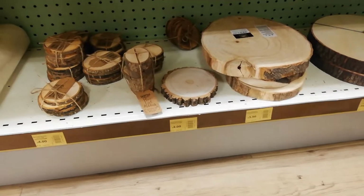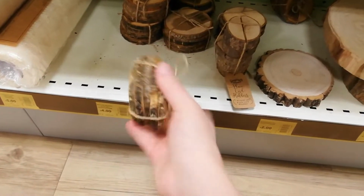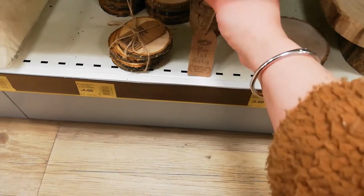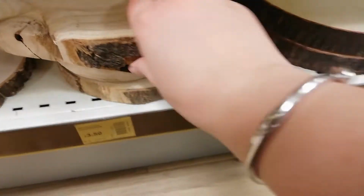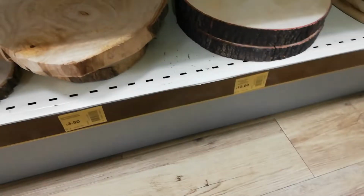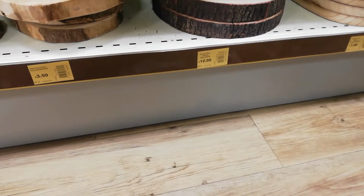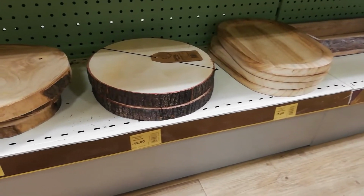And down here, they've got wooden log slices for £4. These ones are supposed to have name cards in, so they might not be quite as good. But then they've got these. Look at these. These are brilliant. Really good size. There you are. You can see compared to my big hand how big they are. I think they vary from £2 up to £12 depending on which size you get.